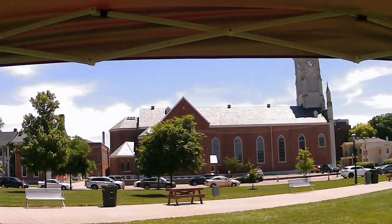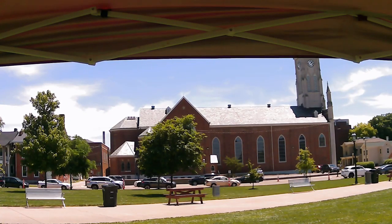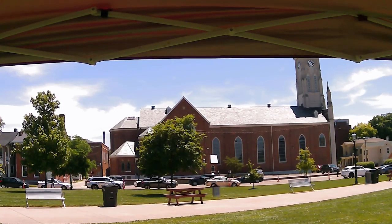The Saint. Rhymes with Julie. What? Julie. Oh, the St. Julie Cathedral. That's right. St. Julie's Cathedral right here next to the park. Awesome piece of architecture.